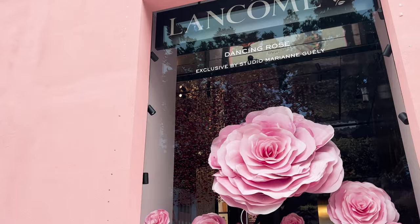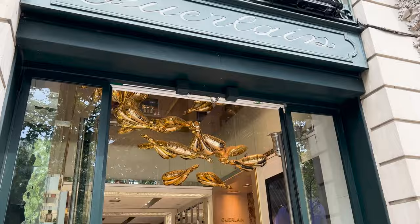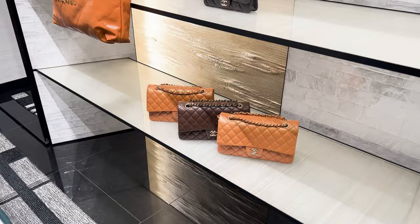Oh my god, the Marriott right on Champs-Élysées. There's even Sephora, and I love this. It's Guerlain. I've never seen an actual shop for it. It looks so beautiful inside. Why is this the most beautiful beauty shop on the street? There's a little iridescent orange.